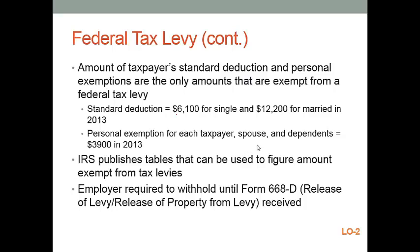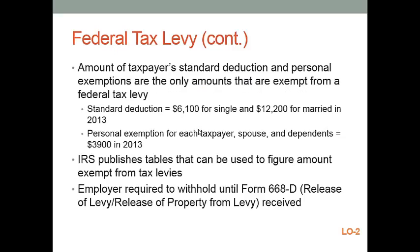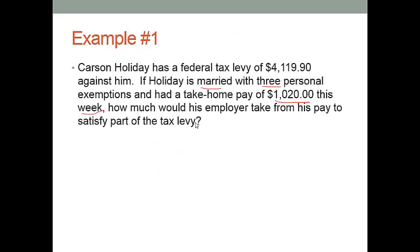Okay, so let's look and see how this works. Carson Holiday has a federal tax levy of $4,119.90 against him. If Holiday is married and has 3 personal exemptions and had a take-home pay of $1,020 this week, how much would his employer take from his pay to satisfy part of the tax levy? Note that the standard deduction amounts and the personal exemptions are yearly amounts, so we would have to convert those to a weekly amount for this problem.